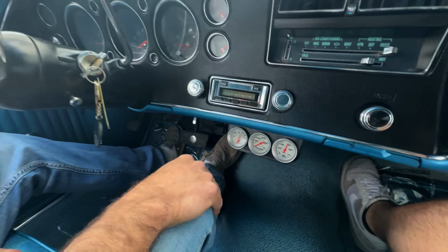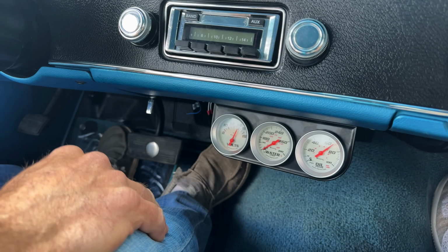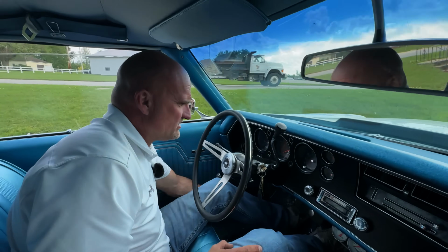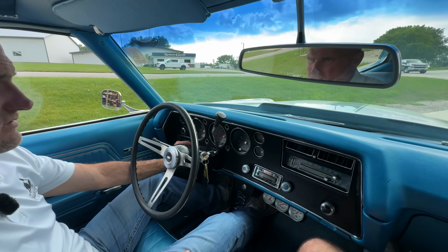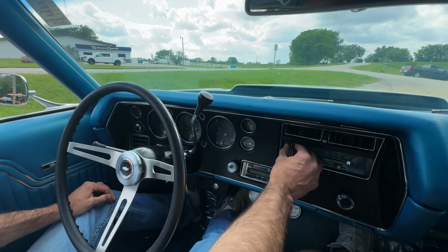There's your oil pressure. Great oil pressure, up to about 75 pounds. Otherwise, it's about 60, 65 at idle. It's idling right now, set at about 750 RPM. Sits there and idles beautifully. Wipers work. Gas gauge works. We filled it up.